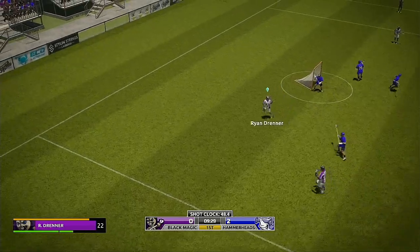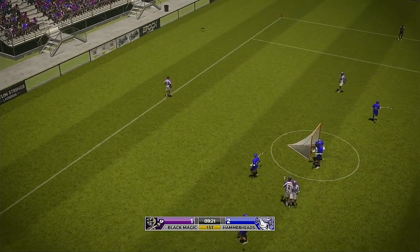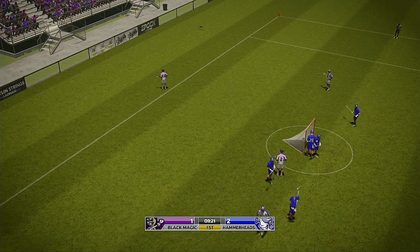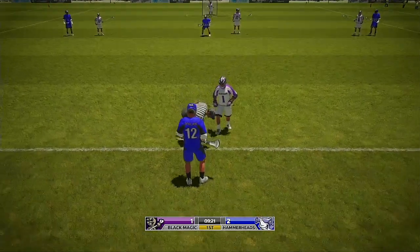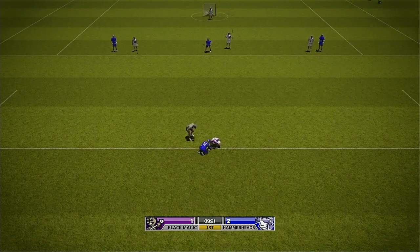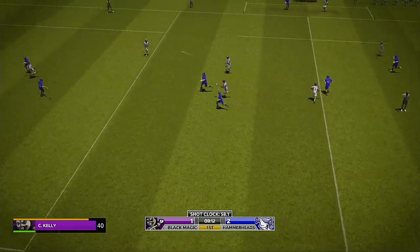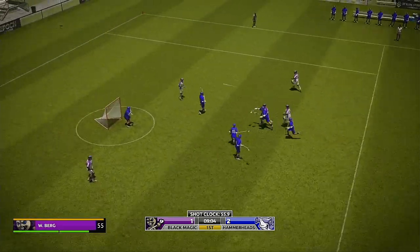Two. Left side right. Shoots. Goal. Enter line. At it again. Against one. Watch them scrap, even if they don't win the initial draw. The away team wins the faceoff and they get a step.